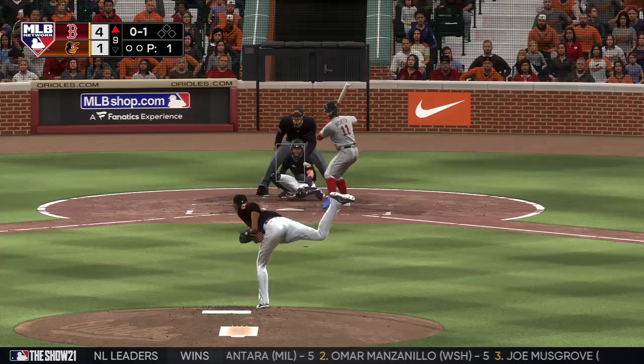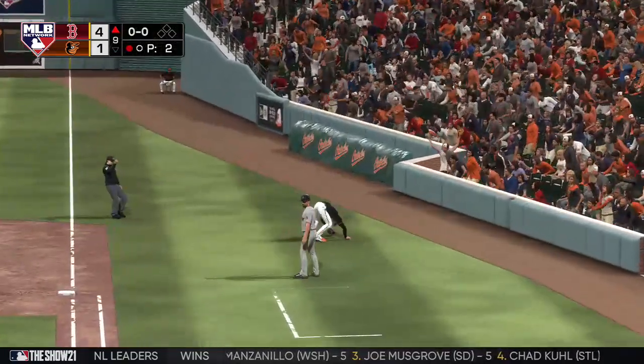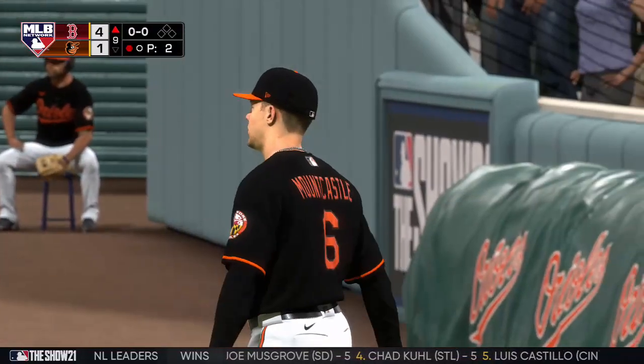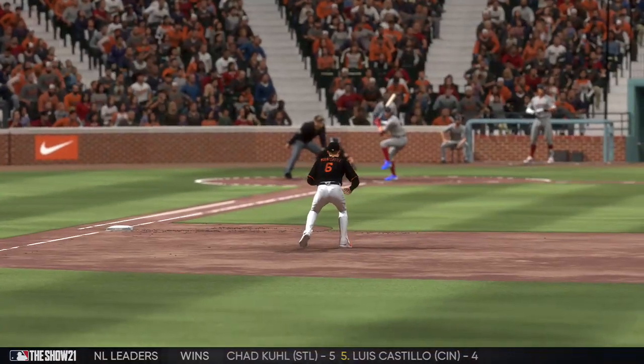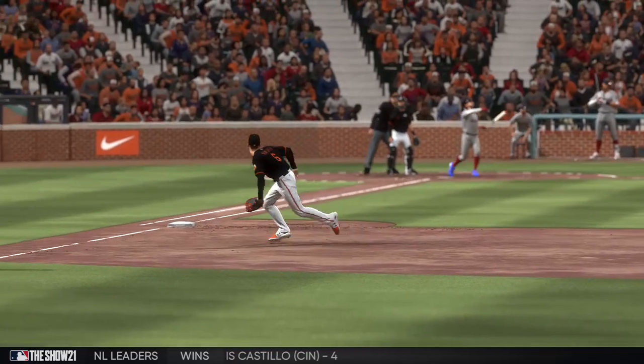The 0-1. Popped up. Lays himself out and makes a spectacular catch. And we'll get a look one more time here as we slow this play down, and you can see how quickly he reacts to the ball there as he's able to get full extension and take away the base hit.